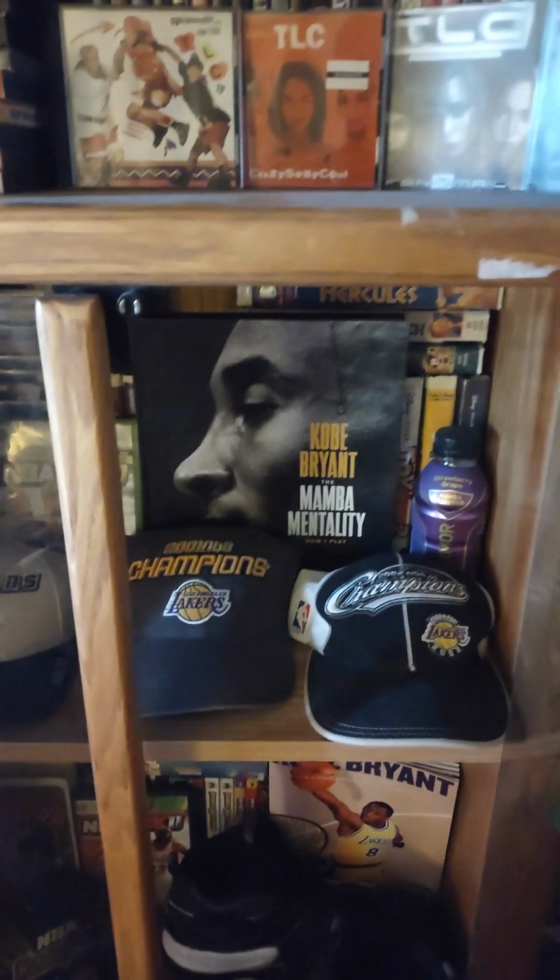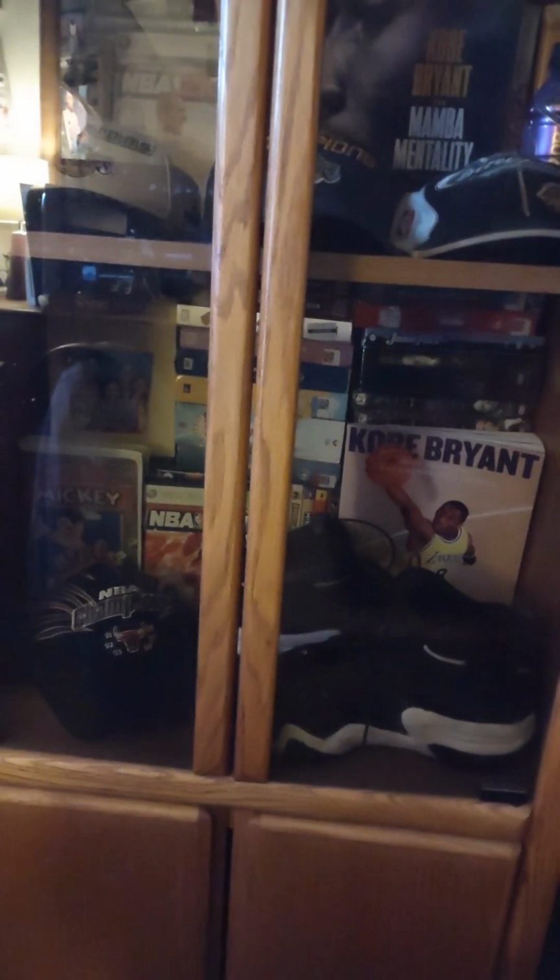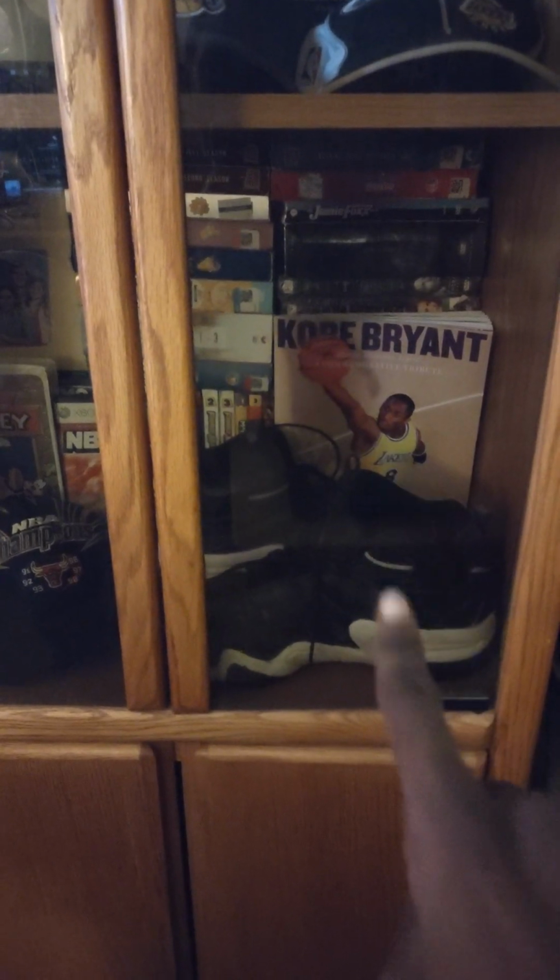Here is NBA 2K10. Here is the Kobe Bryant book, the Mamba Mentality book, and the Mamba Forever body armor drink. Then down here, there's more stuff: all my TV shows, more movies, and other stuff. Nothing special right here. And here is the Dick Crazy 8 1998 All-Star Game, what he wore at the All-Star Game in 1998 when he first faced Michael Jordan for the first time at Madison Square Garden. And here is my Michael Jordan area, with NBA 2K11 and the 1998 three-peat championship hat from the Michael Jordan era.